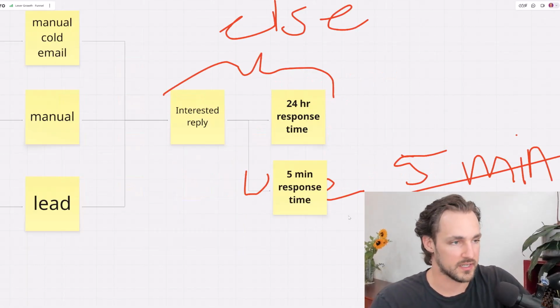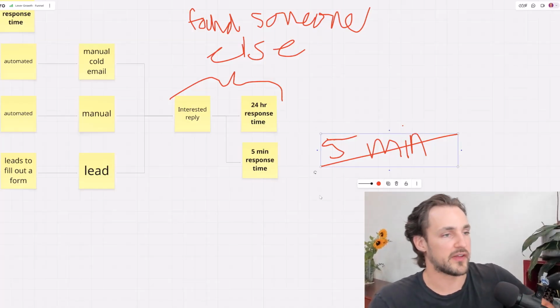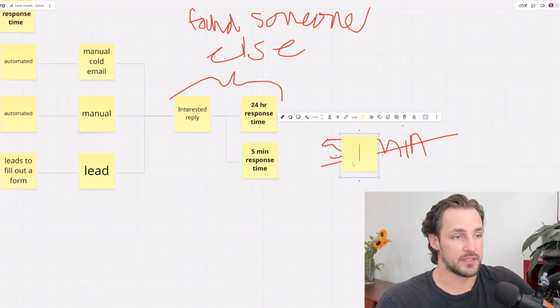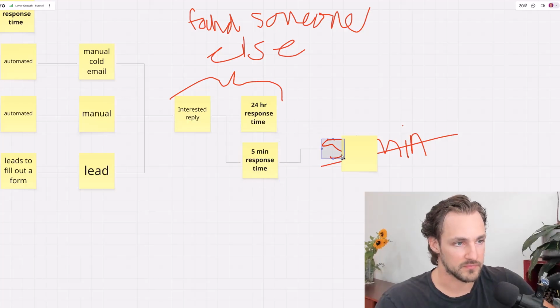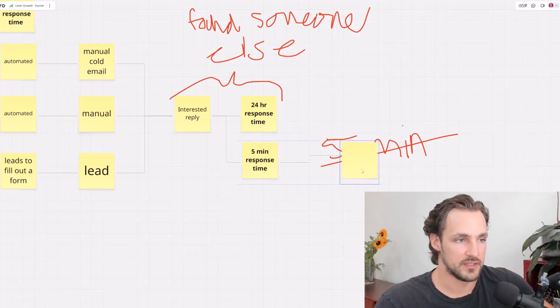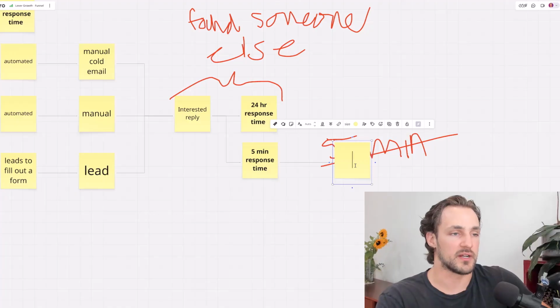Get rid of some of this text. All right. So in 5 minutes, studies have actually shown, especially through the big consulting companies like Accenture and McKinsey, they've all said that you can get a 400 times increase in your reply rates. What you're going to do in this 5-minute response time is you're going to immediately call the lead.